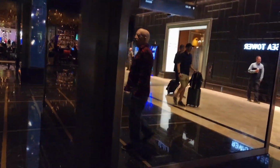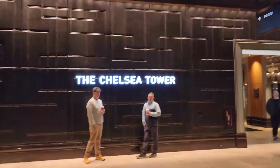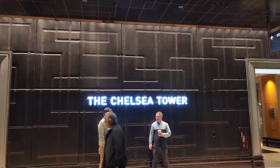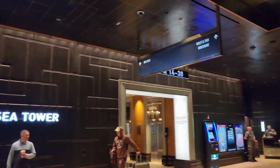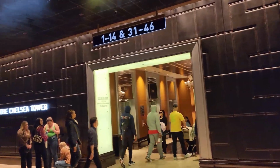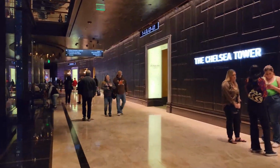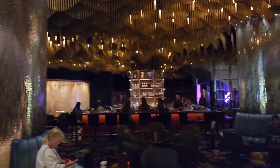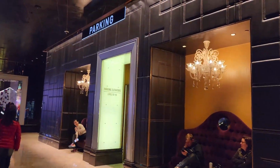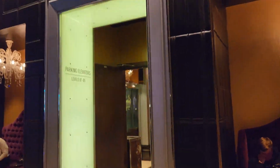Okay, so right across from the check-in desk is the Chelsea Tower. They do seem to have their elevator banks in different areas throughout the hotel, but this is one of them, so if you're in the Chelsea Tower, really fast and easy from the check-in desk. Let's go check some more things out here. A little bar back here, guys, if after you check in you want to start getting your party on. Okay, so here's your parking elevators, guys. If you do park here, this is where you're gonna come in.